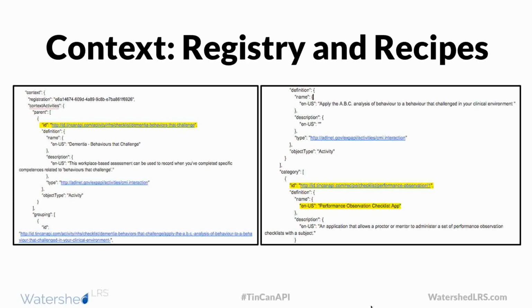So there's this notion of, as an industry, we need to be developing best practices around how to report on different sets of activities. Video is one. And then one you can see highlighted over here is, what are the best practices for using TinCan to report on a performance observation checklist? And so NHS, as an early pilot project, is taking the lead on some of these technical implementations as well, and technical best practices that I think are fundamentally important for the long-term success of TinCan as we go forward.